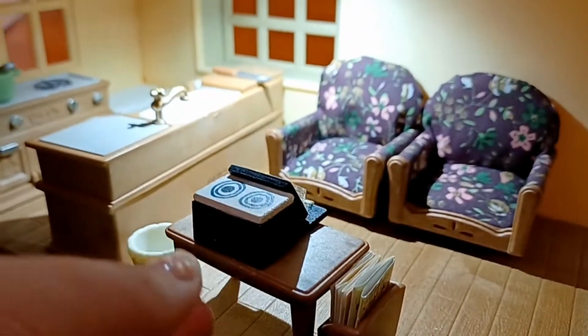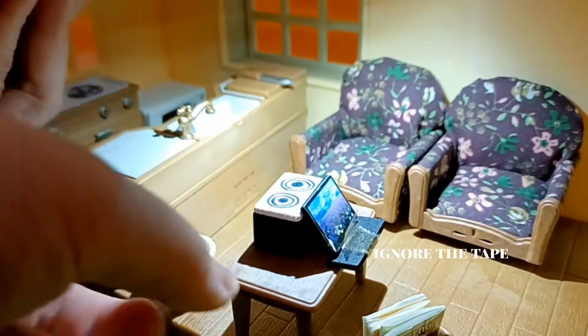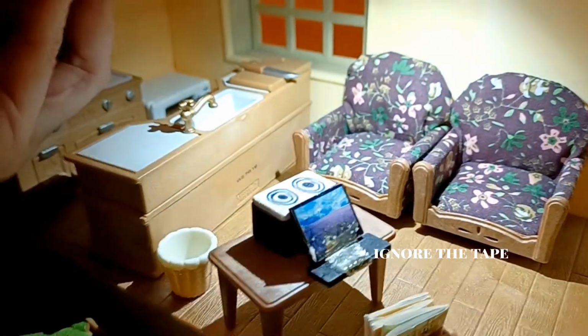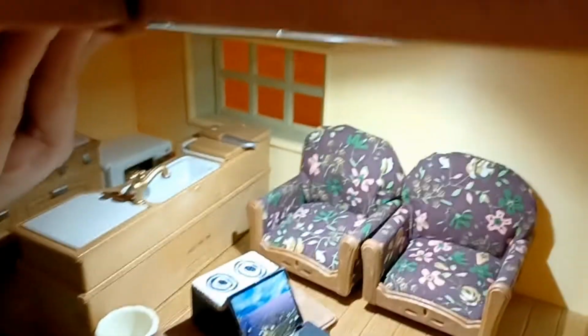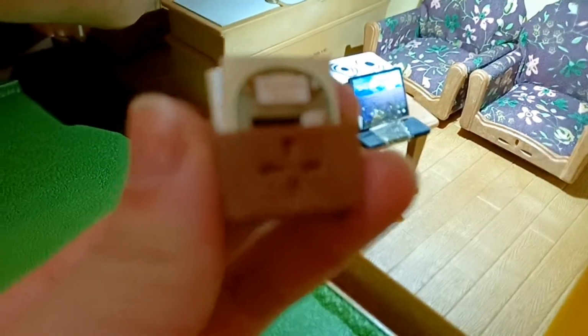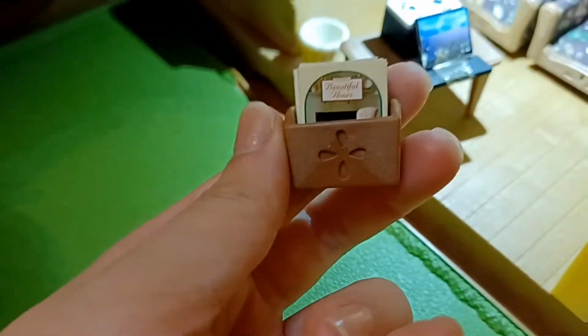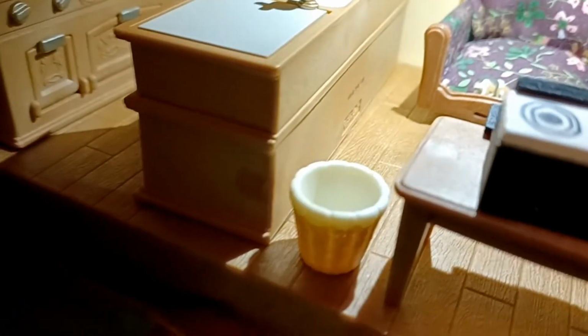So this is the TV, except it looks more like a laptop with a size. And this is a magazine holder. This is a rubbish bin.